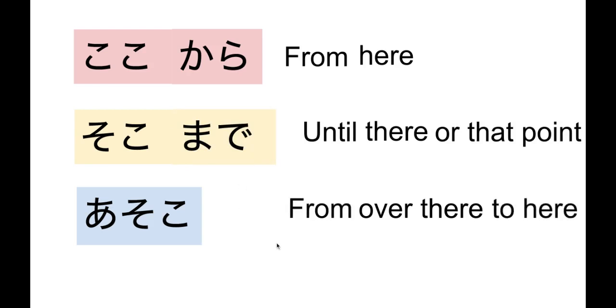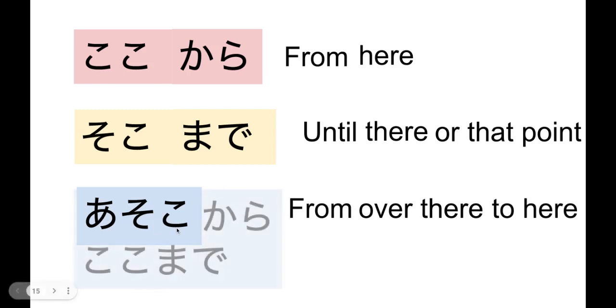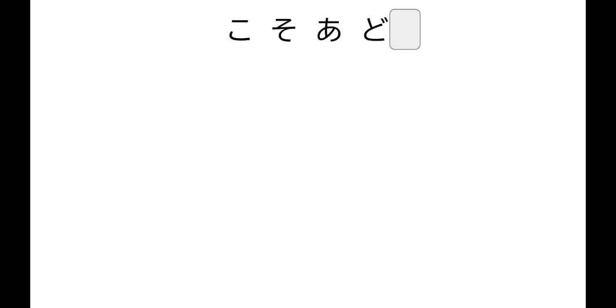From here over there, from over there to here, I'm sorry. To add from あそこからここまで. So when you want to explain about a certain distance from one point to the other, these are the words that you can start using. ここ、そこ、あそこ. I'm going to explain one more time. ここ、そこ、あそこ, and there's a ど. I'll explain that to you later.